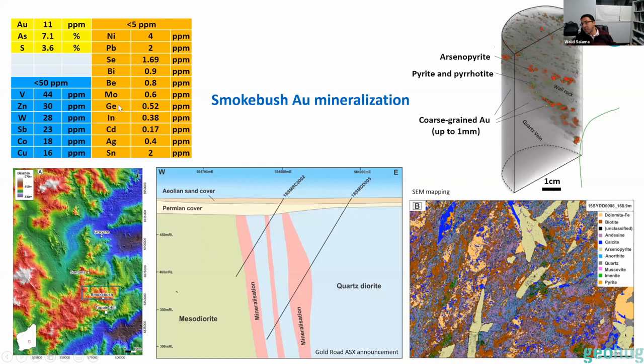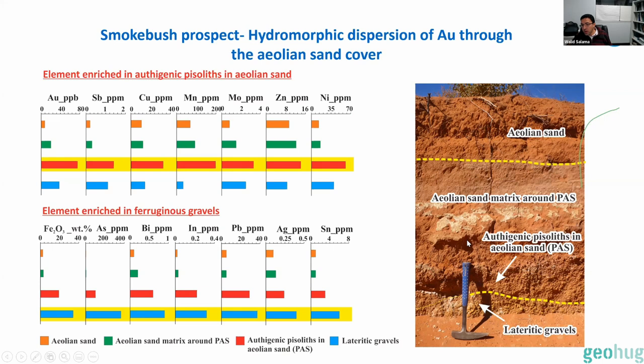Here, I'll give you a very nice example of what we see near surface. Number one, lateritic gravel at the bottom. That's the Permian, then the aeolian sand. What we did: one sample we got, represented by this blue bar, from the lateritic gravel, one sample from the authigenic pisoliths in aeolian sand represented by this red bar, the matrix around these authigenic pisoliths represented by the green bar, and some loose aeolian sand from the top here, represented by the orange bar.